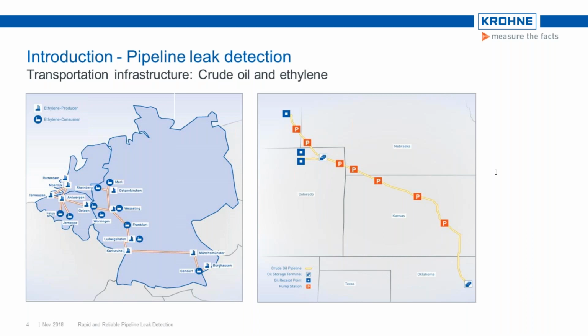Okay, so leak detection systems we find typically on transport pipelines. Two examples are given in the pictures on this sheet. On the left picture, we see an ethylene pipeline network where producers and consumers of ethylene are connected. These pipeline networks do not only deliver the smallest CO2 footprint, they are also environmentally friendly compared to other alternatives, like, for example, trucks or railways. And they also provide the most secure transportation method.